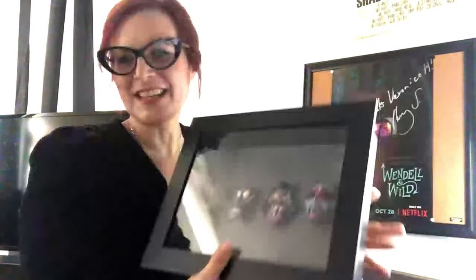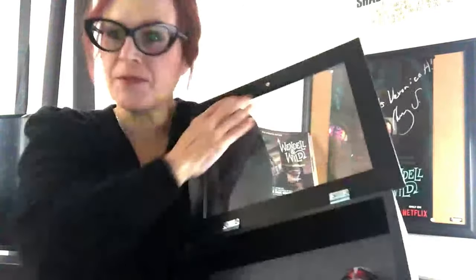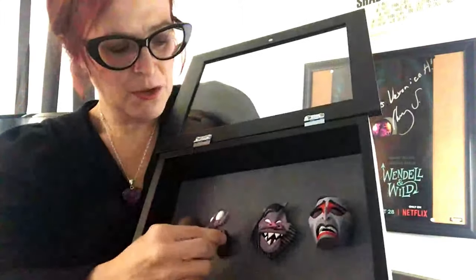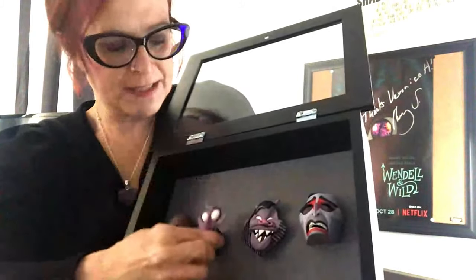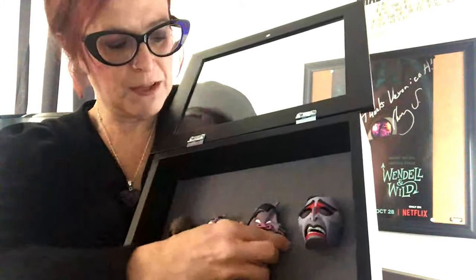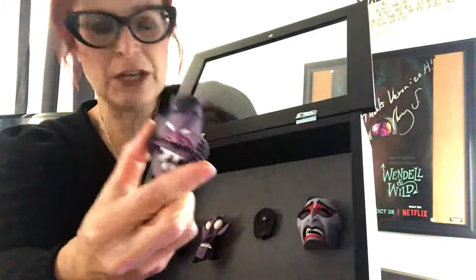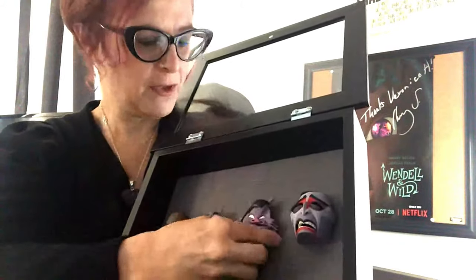Those little things. This is what they gave us as a crew gift on Wendell and Wild. They are faces. We all get different faces. I happen to get the Underworld Wendell and Wild. As you can see, they're more of the flat faces, which is very specific in the movie, that they're flat when they're in the underworld. They're more geometric, more Picasso-esque. And then when they get in the real world, they kind of get fatter.